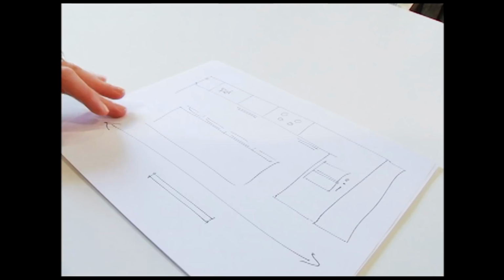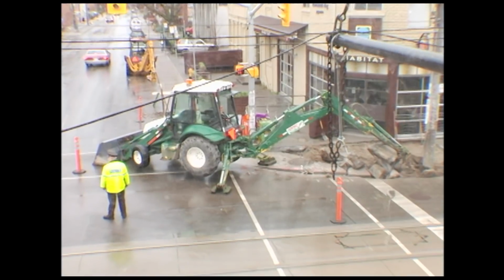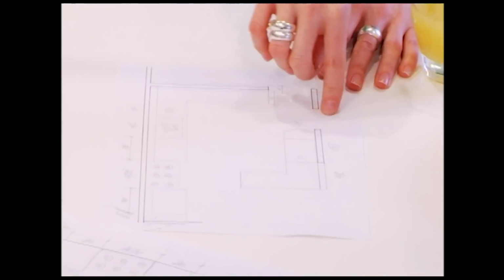Our drawing skills aren't moving us forward. We need a new approach. It may be unconventional, but we'll get Andrew to quote on our best case scenario and hope that the clients sign off. Anything to kickstart this process. We're struggling with sight lines and flow and how to make it all work. A lot of openings into the kitchen.